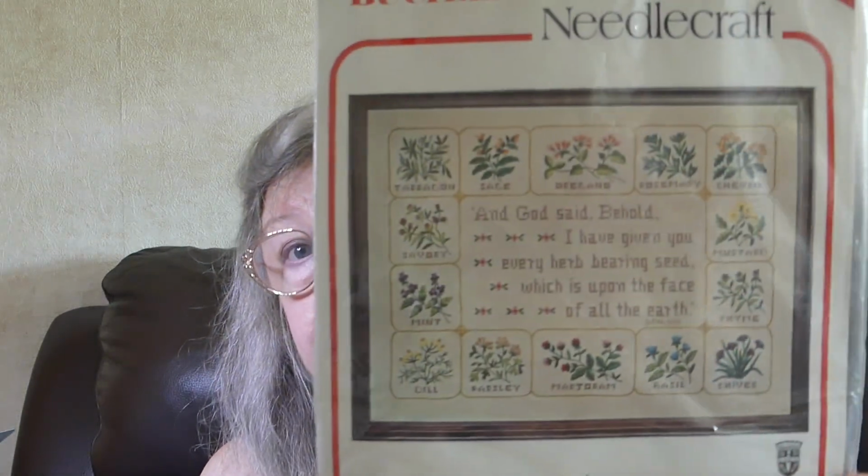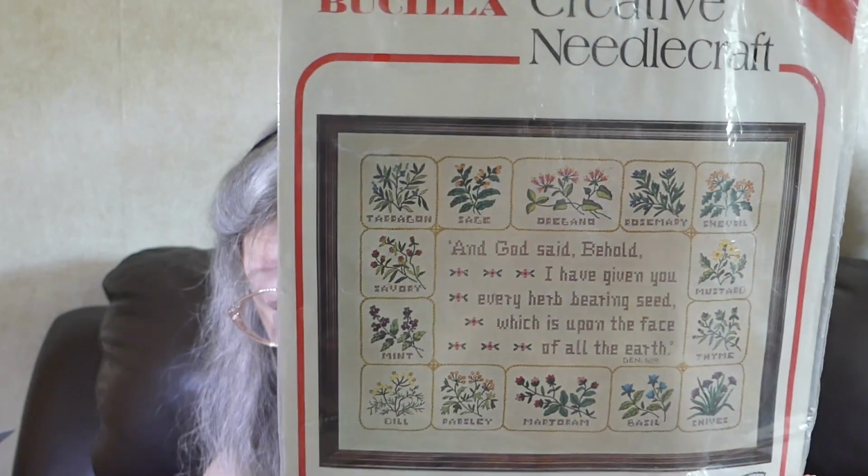Right, now we'll come on to my eBay haul. I'm trying very hard not to do too much patterns and that, but when you just fall on something that is unbelievable or dirt cheap, you have to buy it. Now this one is a Bacilla Creative, let me pull the chart out, Needlecraft. It's a crewel sampler. I got it from eBay.